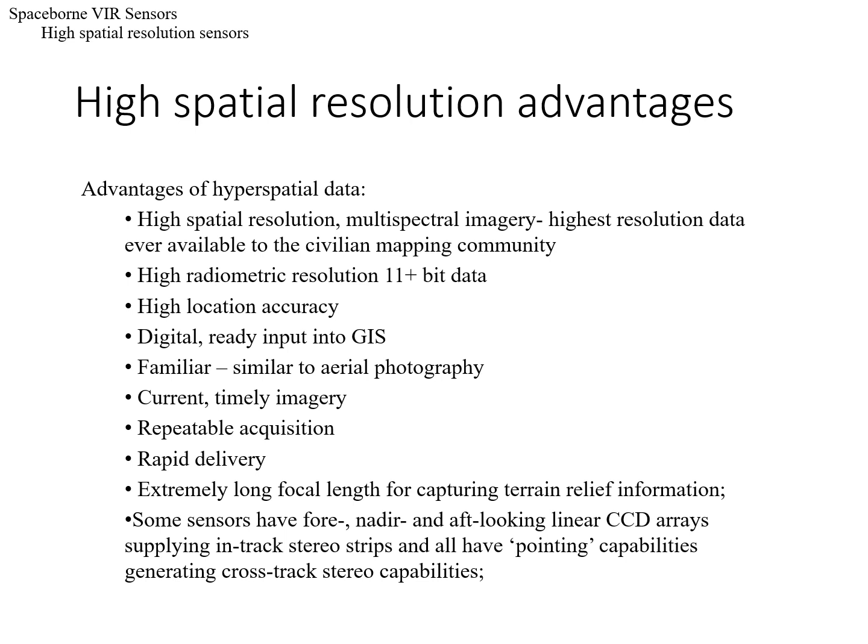So the advantages of high spatial resolution, or some people would say hyperspatial data, well, it's high spatial resolution, and it comes with multispectral imagery as well, and it's the highest resolution data ever available to the civilian mapping community. It has high radiometric resolution, so that allows you to get at differences in things like forests where they're going to be dark, and so you can really use that extra radiometric resolution. It has high location accuracy, and you can buy orthorectified images from the various providers, so it's ready for input into GIS. It's familiar, it can be interpreted like aerial photography, although it also, for the most part, can be interpreted using conventional digital imagery techniques.